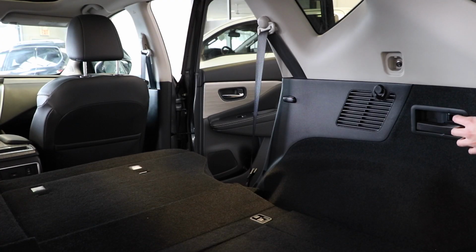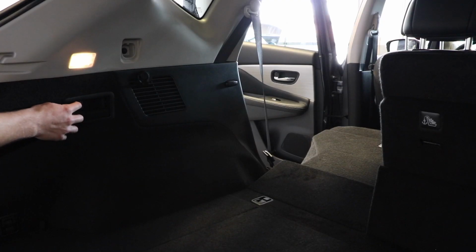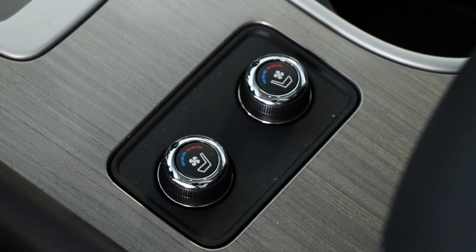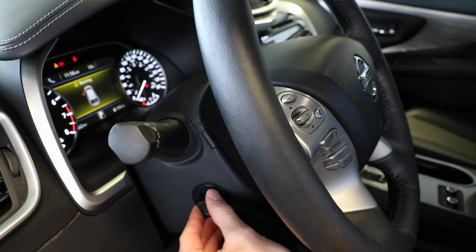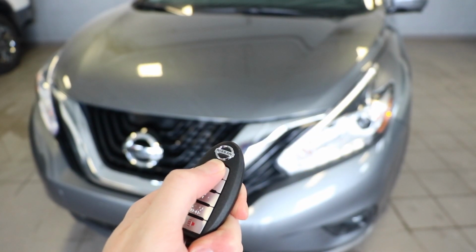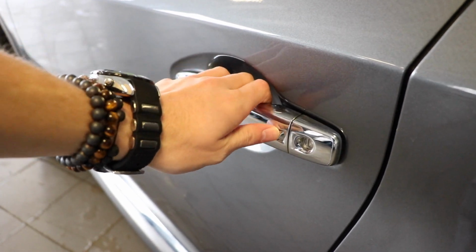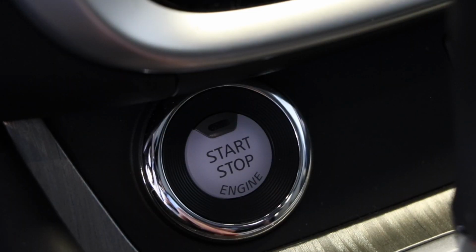And once you want to lift the seats back up, all you have to do is push a button and the seats will come up automatically. The back seats along with the steering wheel are also heated, and then the front seats are both heated and cooled. There is intelligent cruise control, a power telescopic steering wheel, Nissan's intelligent key, which activates your remote start, your easy entrance, as well as activates the push start button.